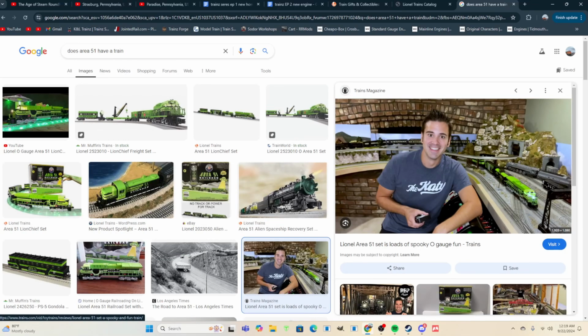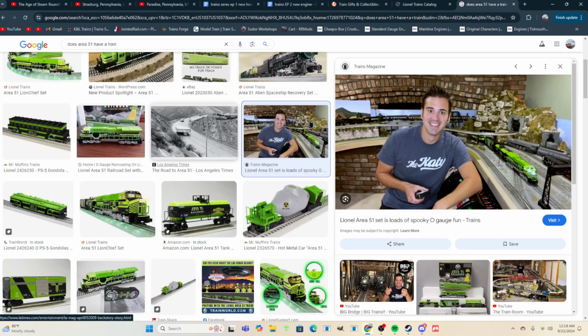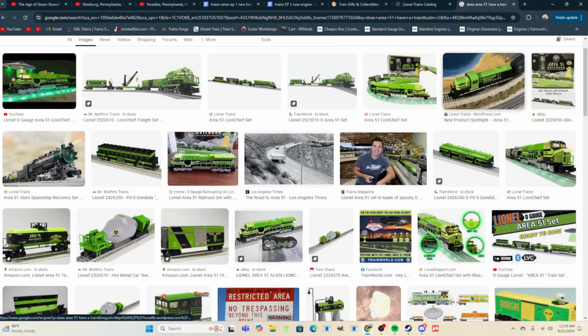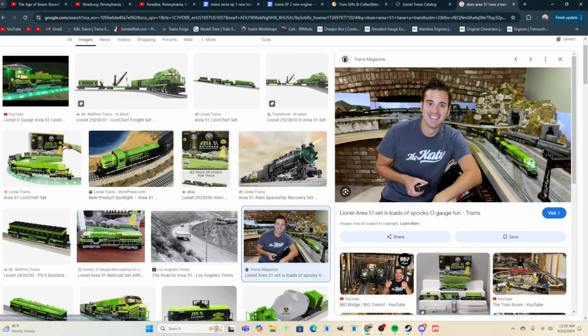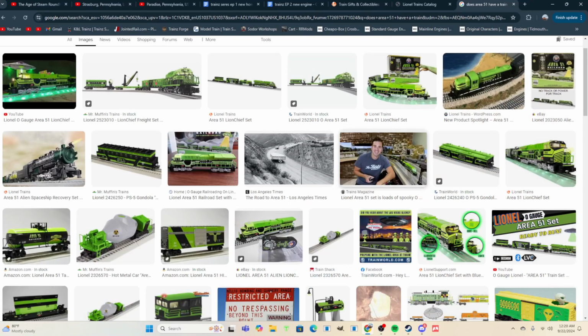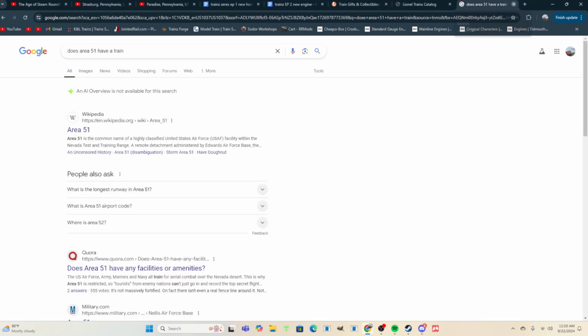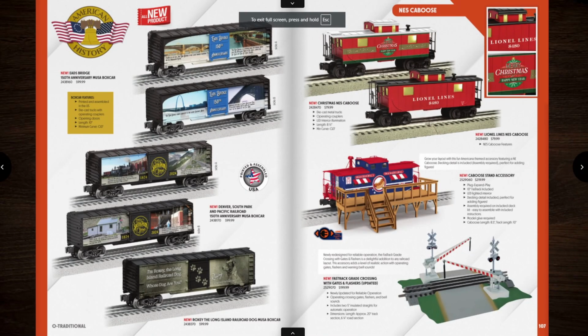The more I stare into his eyes, he actually looks like a serial killer. Look at the steam engine set. Oh crap, I might have to cut that one. Oh, images may be subject to copyright. Okay, whatever, that's fine. Back to the thing. I might not cut that out.